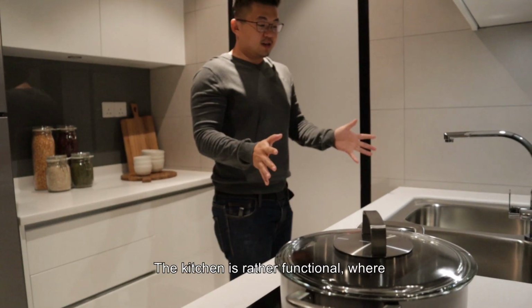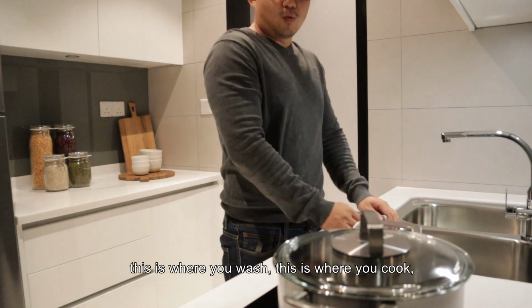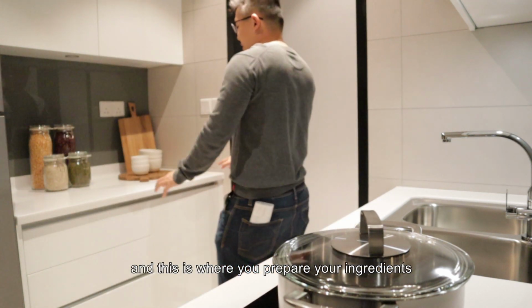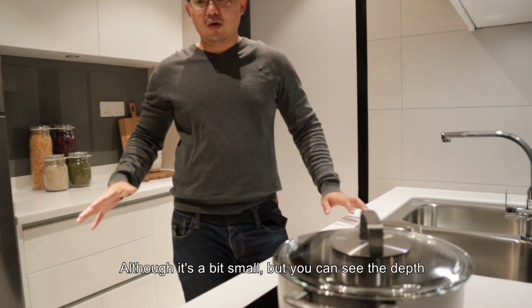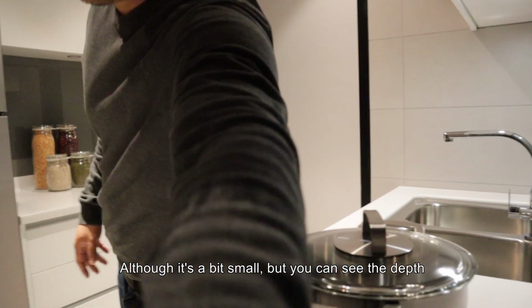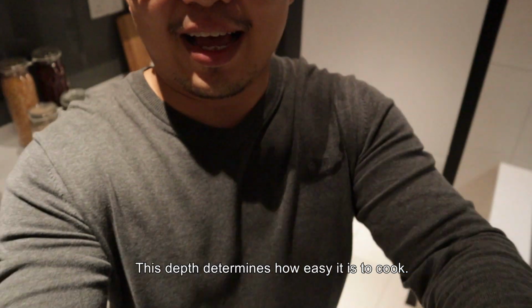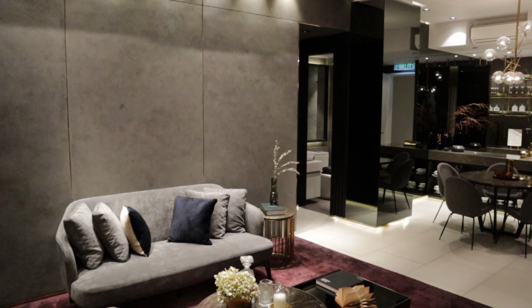This kitchen is rather functional, where this is where you wash your things, right? And this is where you cook on your burners, and that is where you prepare your ingredients and stuff like that. So although it's a bit small, you can see the depth. This is around 750 to 800. This depth actually determines how easy it is to cook.